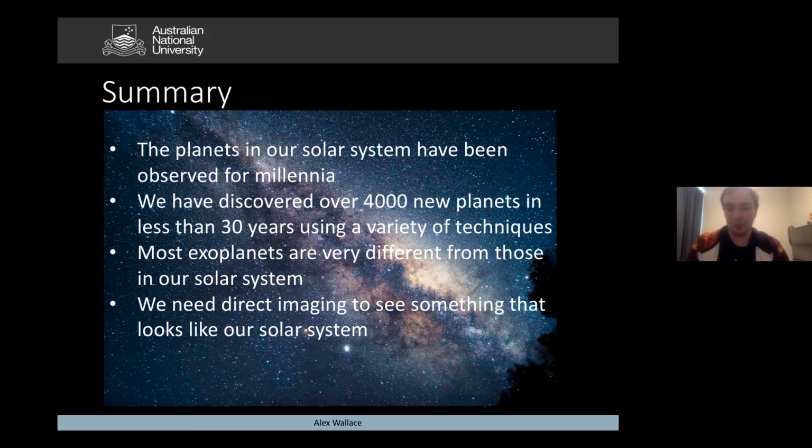Whereas a brown dwarf is actually sort of a failed star. So it was bigger than Jupiter, but it's not big enough to actually switch on and burn all its hydrogen. So there's a sort of division between brown dwarfs and planets. We're not entirely sure where that division is.